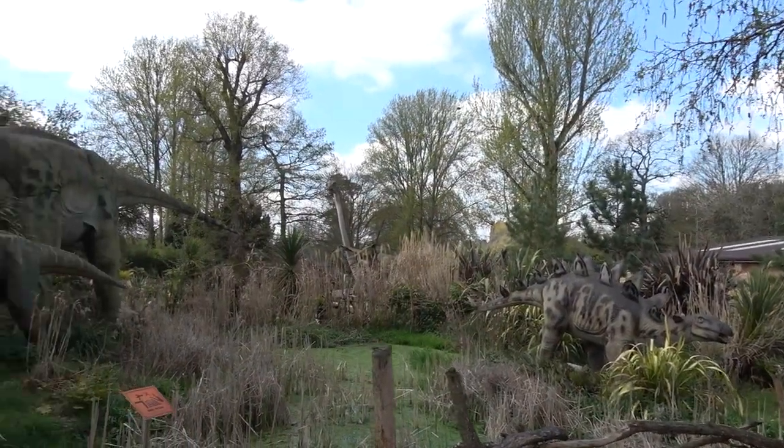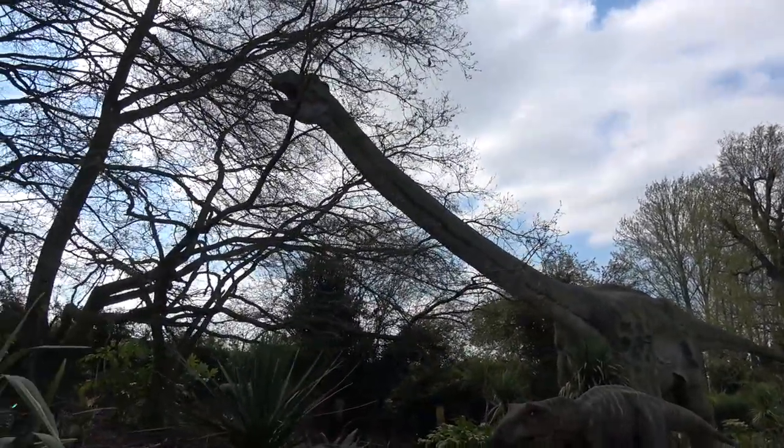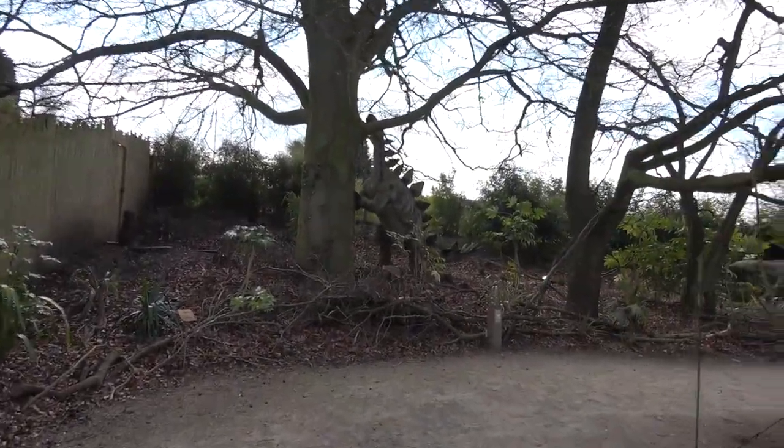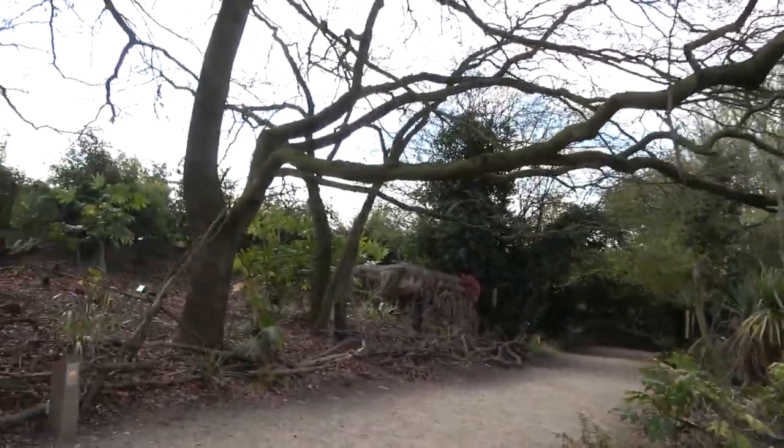So as you've seen there from the entrance sign, we're in the land of the living dinosaurs now. Very well themed section this. They opened it a few years ago and like I say, because of the success of this one area, that's when they built the Ice Age section.